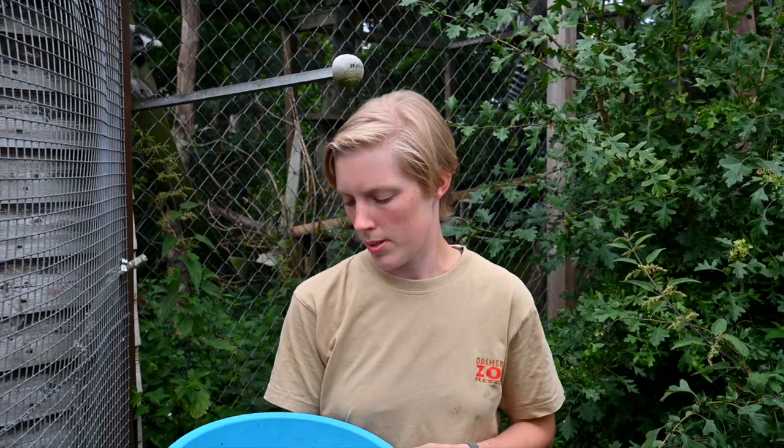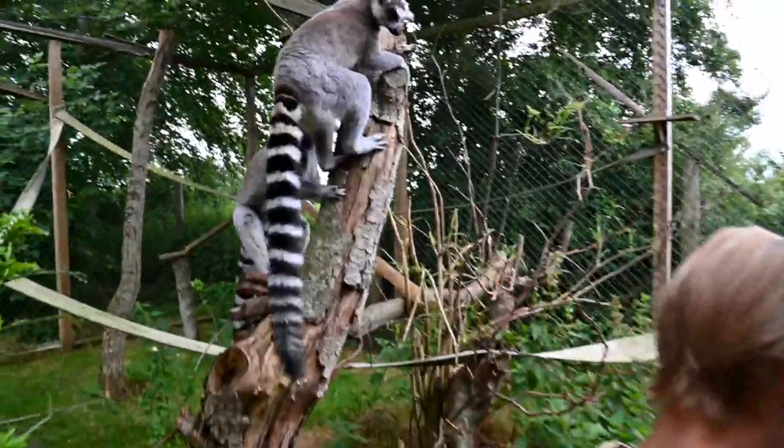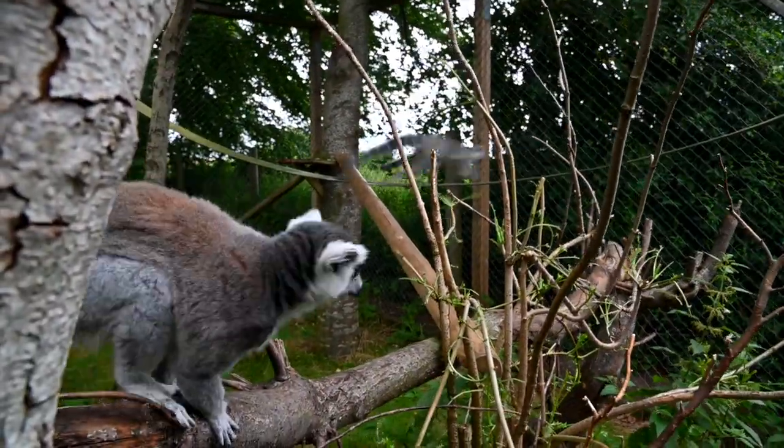All right, it's feeding time now. Yes, it is. What are we feeding inside of this enclosure? We're feeding our four lemur boys in here. So I'm just going to go in and put the food around, and then we'll see the meat.